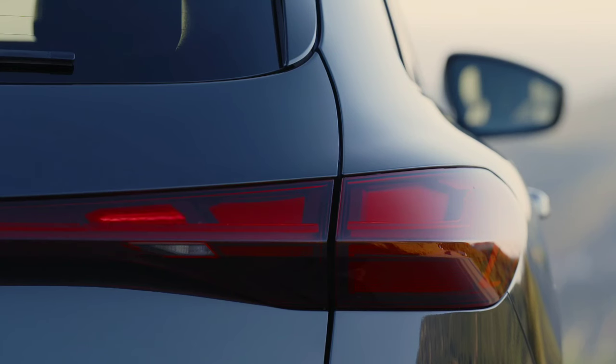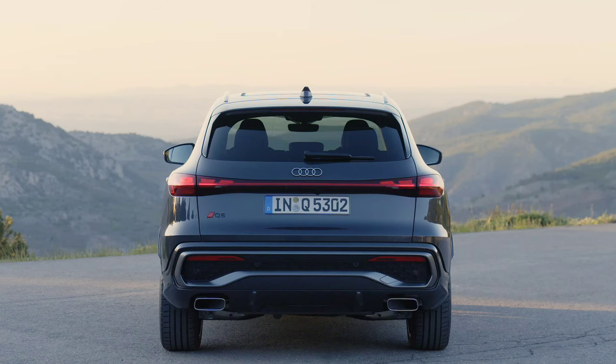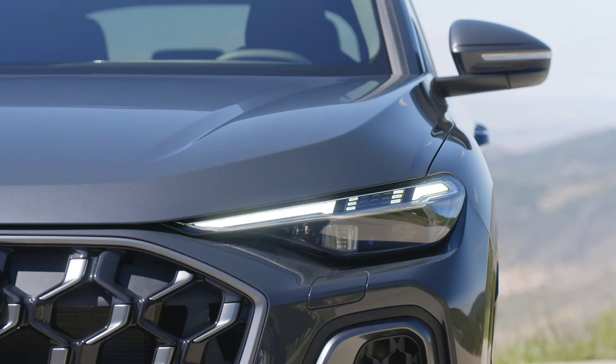The 4,717 mm length, 1,900 mm width, 1,651 mm height and a wheelbase of 2,820 mm are absolutely no extra charge. This means that the new Q5 is a good 3.5 centimeters longer than its predecessor. The remaining values remain almost the same.